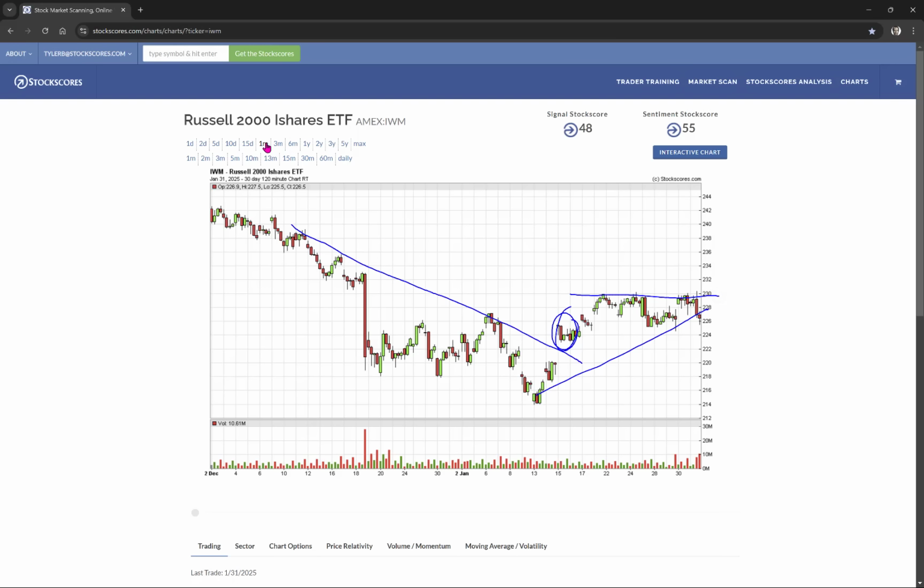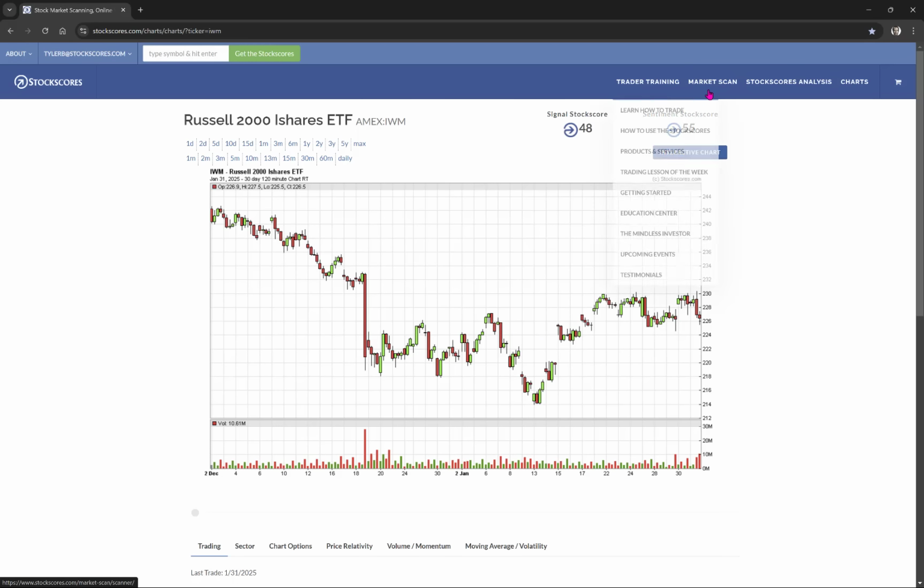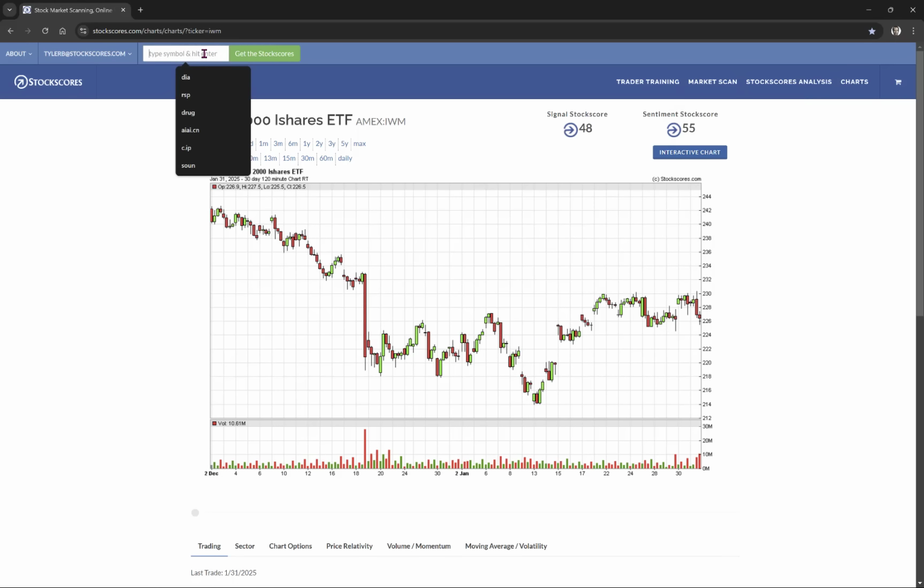And if we can break up through this resistance line at about 230 on IWM, the small caps may become the place to be. They certainly haven't been the place to be for some time. The large caps have outperformed, but we're starting to see maybe a rotation into some of these small cap sectors that have really lagged. Well, what about the Canadian markets?